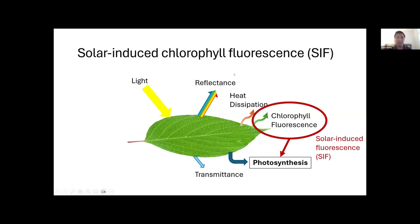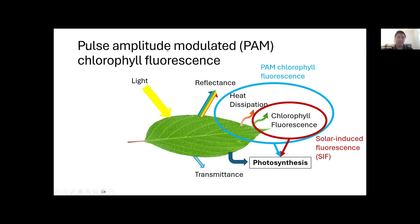And then we can use solar-induced fluorescence to look at this chlorophyll fluorescence signal to help infer information about photosynthetic activity. And in the past, we can also use active fluorescence systems, so PAM chlorophyll fluorescence, which is an active light source where we can modulate light intensity and use saturation pulses to get at a couple additional pathways like heat dissipation and chlorophyll fluorescence, to also try and get towards this photosynthesis pathway.